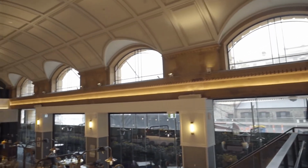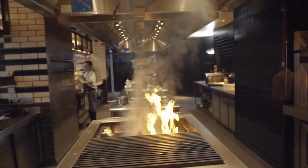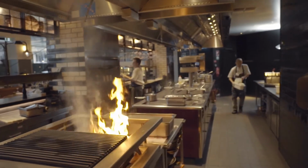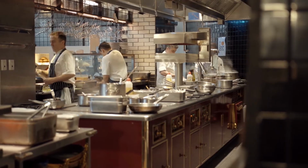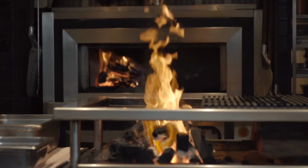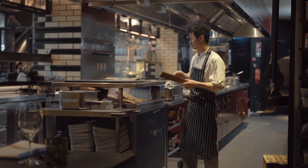And because Sean's Kitchen is in the heart of a railway station here in Adelaide, I wanted the kitchen to represent a railway train. When I look at the Molteni, I look at that as my big red steam train running through the kitchen. And then you look at the fire, the open pit and the wood fire oven. That's where we stoke the fire for the steam engine for our big red Molteni.